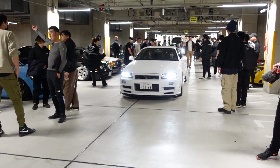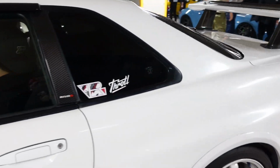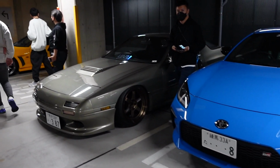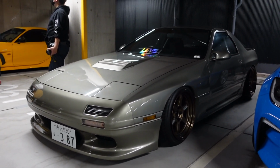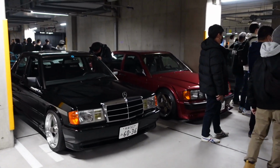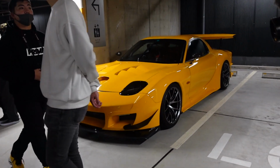And more guys rolling in, all foreigners. These are all definitely R34s waiting to be exported. We got a very sweet GR86, and an awesome FC3S. Then a bunch of old Mercedes. Let's check out this guy right here. These guys were here last year too. The full pan speed RX-7.